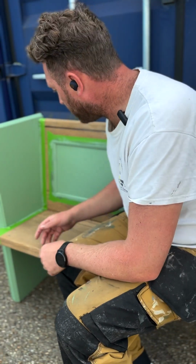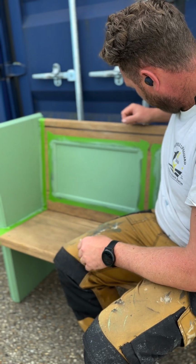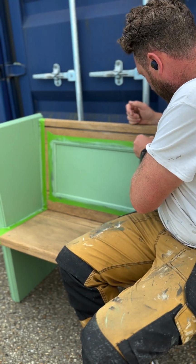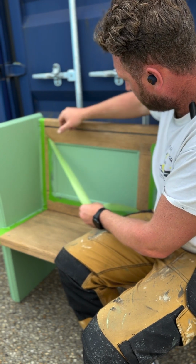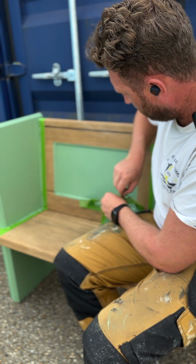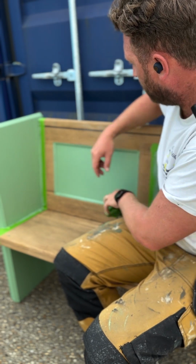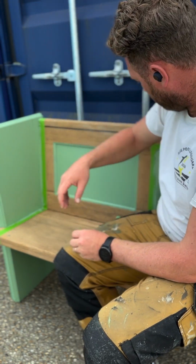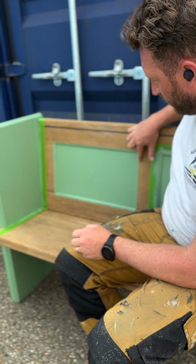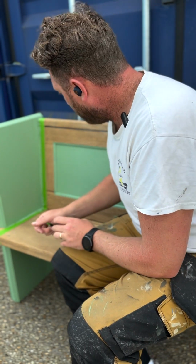There we go, this is how the colours turned out. I want to take the tape off and then we can get the reveal of what it's really like. At first glance, I'm going to do a bit of sanding on the sides here, but it's not too bad, just on one bit. But it's looking good.